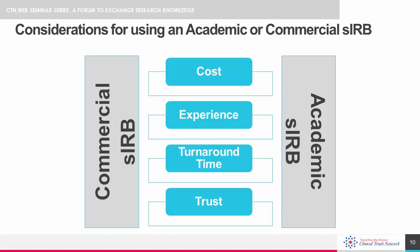Conversely, commercial IRBs generally have a very quick turnaround time, with several board meetings scheduled every week. They also often have a dedicated project manager available to answer questions from site staff and node staff. Further, commercial IRBs tend to have more experience working as a Single IRB for large multi-site projects. However, they do tend to be expensive and may not be very well trusted by local IRBs in order to speed review.